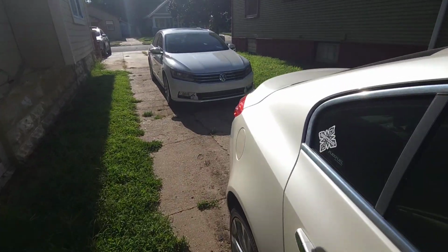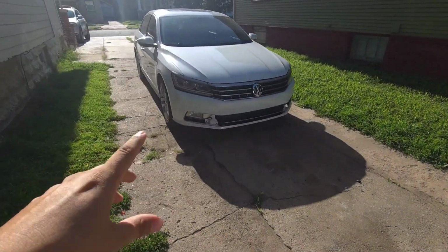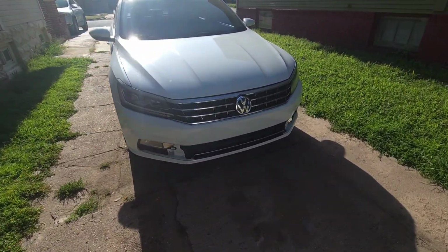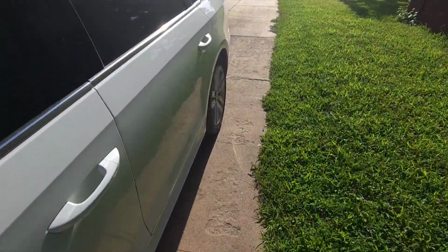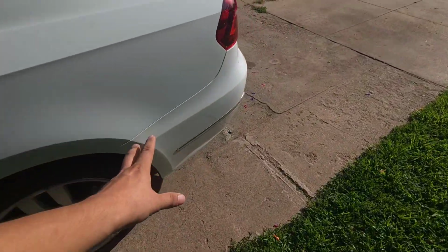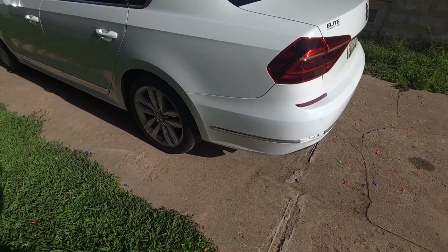Like I was saying, 2017 Volkswagen Passat. We finished this. We did the front bumper. We did the back bumper. We did a partial of the back bumper. You know how we roll. We just did this side right here. It was just a blend in.